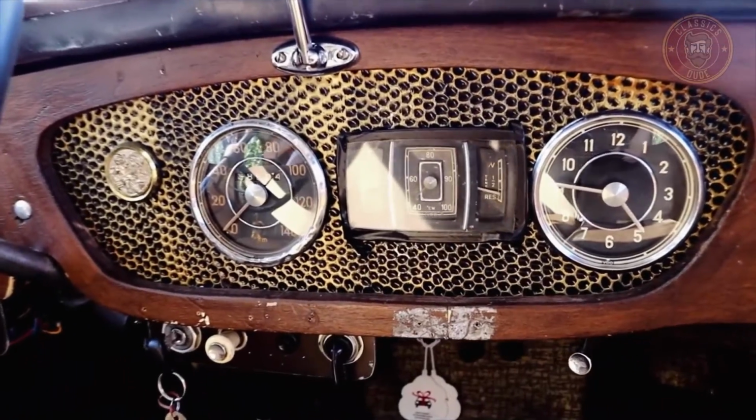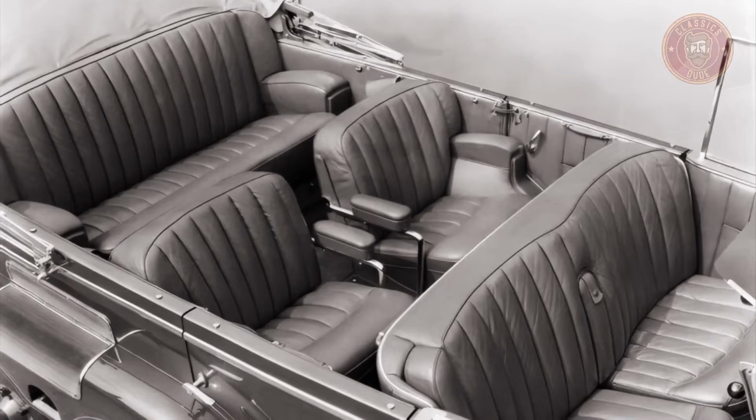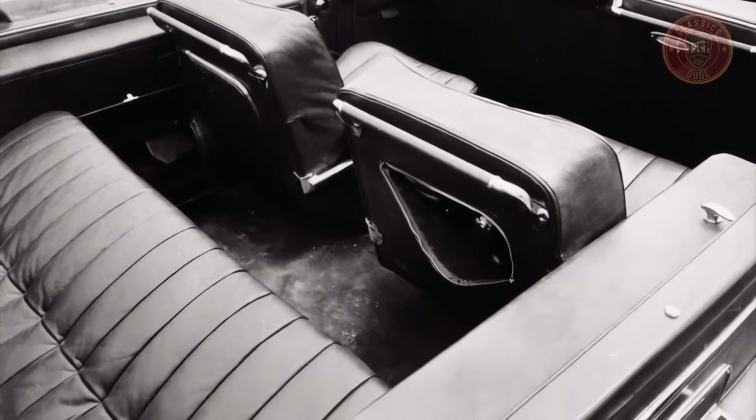The car had a section of a long box frame that created a spacious interior room, where up to 7 people could comfortably sit either in front, behind, or on the middle row, which had 2 separate armrests.